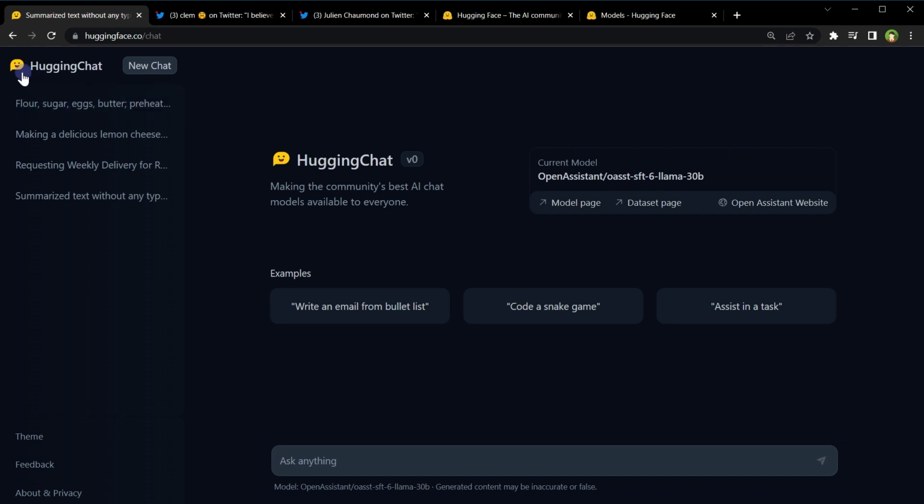So what is Hugging Chat? This is not a new model. It is an interface where you can interact with different open source models. You can use it without login. It's making the community's best AI chat models available to everybody. Current model is Open Assistant. You can check the model page, dataset page, and Open Assistant website from here.